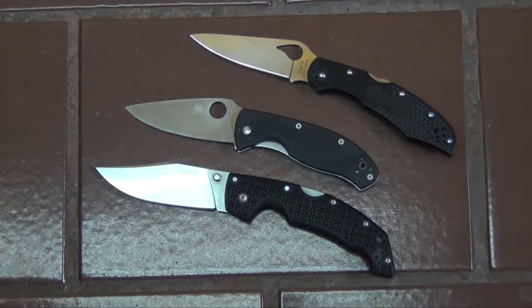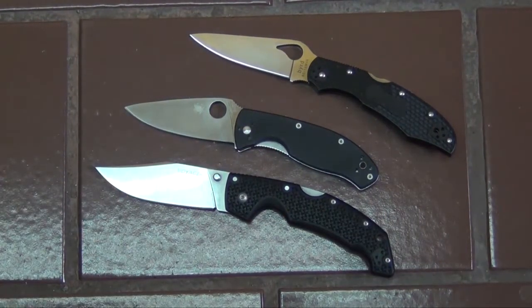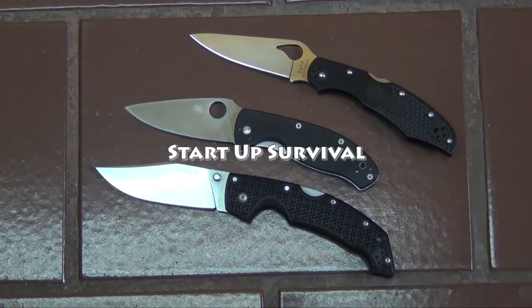So yeah, it's just great to see the Tenacious again. It's a wonderful knife to have started the knife journey with, but it's really cool to see how it's held up, and it just makes me happy to see it again.